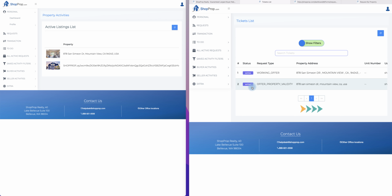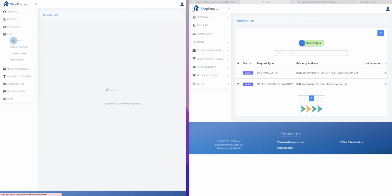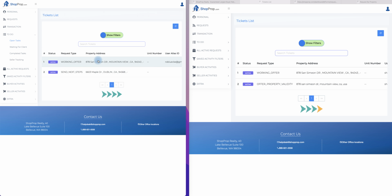I have this in there just as an example: it'll first show up that you have this offer that you've submitted. Then when you actually sign off, this will go away and be archived, and the working offer will show up. The working offer also will show up for the seller. Remember, I said this is the seller's side, and it'll show up in their tasks that they have an offer on their property. They'll open it up.